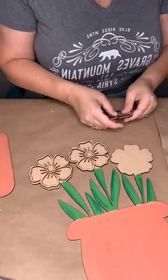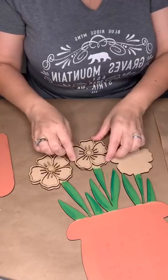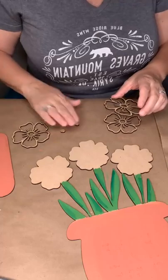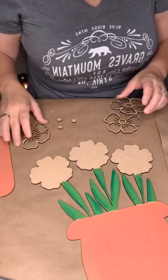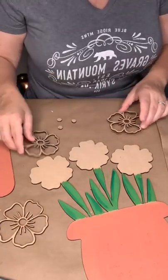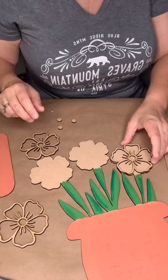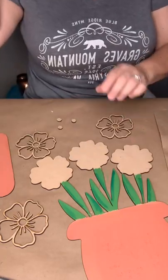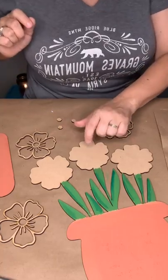Okay, so we're gonna start. Let's get these out. So we know we're gonna do our centers in either yellow or orange. So now I think, now I've mixed them up, haven't I? Good golly. Okay, there we go. All right, so I'm gonna do my purple flower in the center.